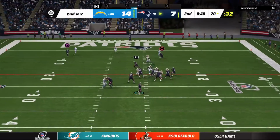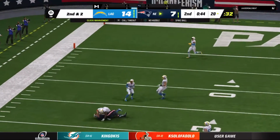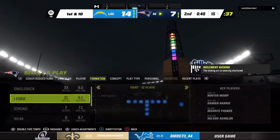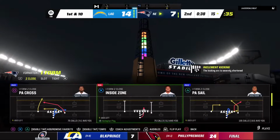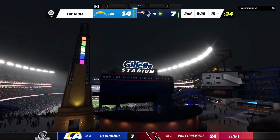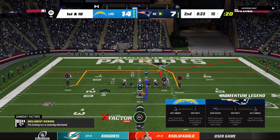Off the play fake. Jones. Complete. It's Henry. And he'll be marked down right at the 15-yard line. Many different ways to create space, but on that play, he did it with that big, wide body of his. Didn't get a whole lot of yardage on the play, but it did what it was supposed to. Pick up a first down.